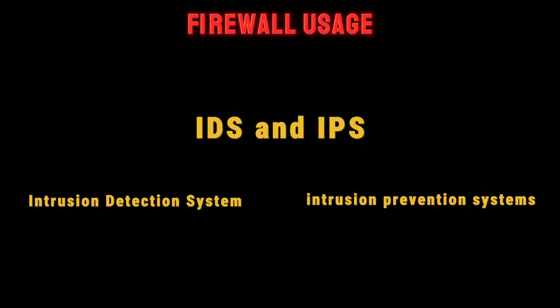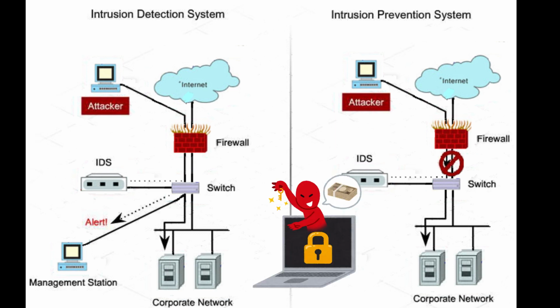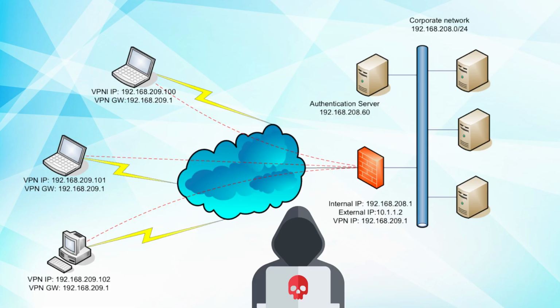Intrusion detection and prevention. Many modern firewalls include intrusion detection and prevention systems to detect and block suspicious activities or known attack patterns. This enhances the firewall's ability to proactively defend against evolving cyber threats.